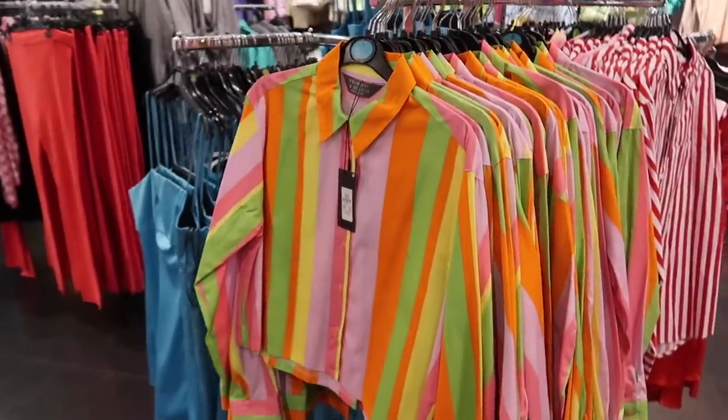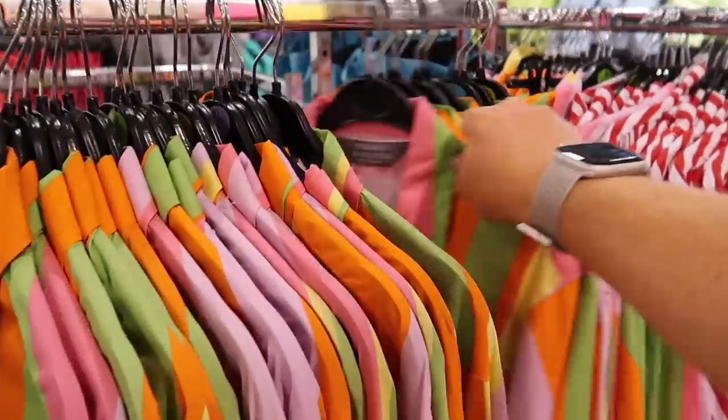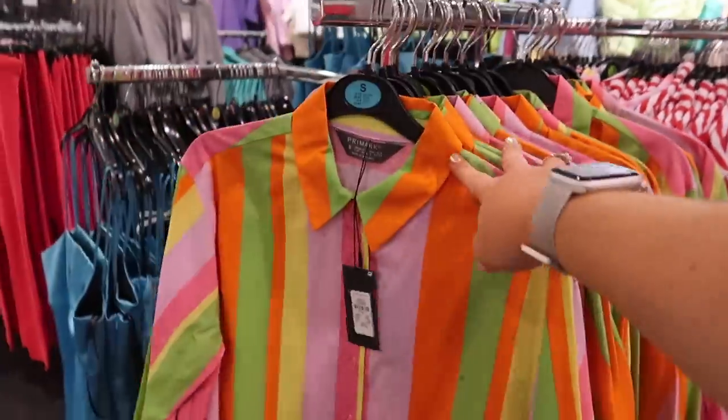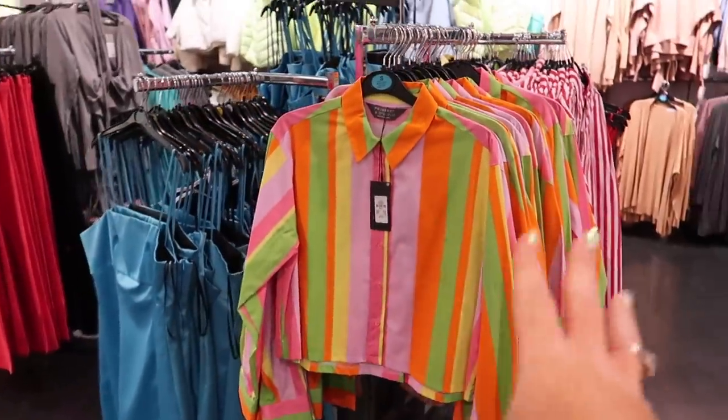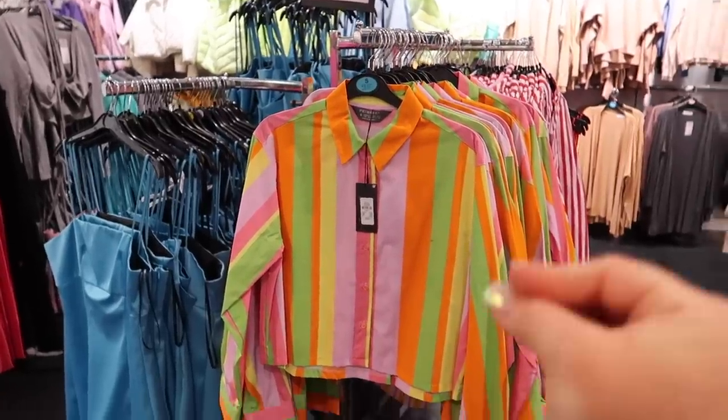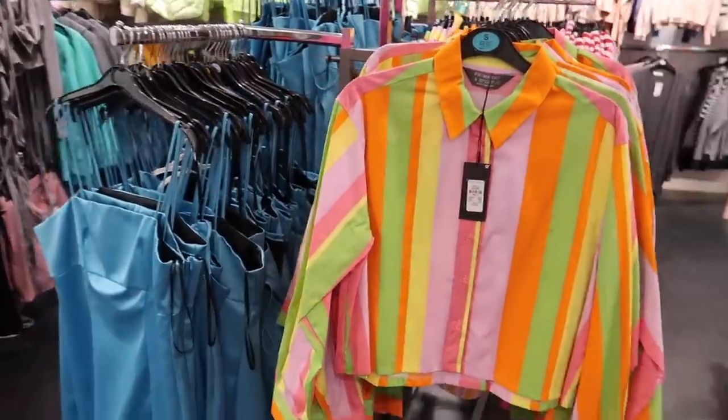We have seen this top for a couple of months now, and clearly it's not selling, but this is reduced from £13 down to £7. I don't know, part of me feels like you could really work that, but obviously this is a very unique piece. I feel like you need to know what you're doing to style that.